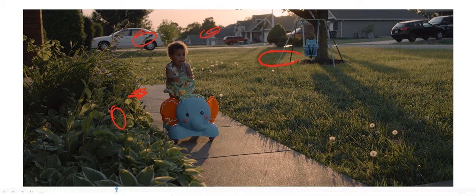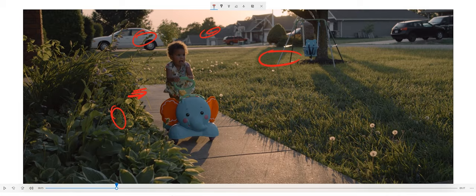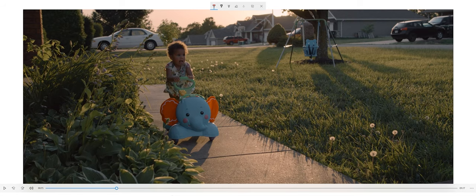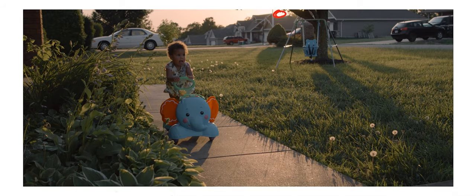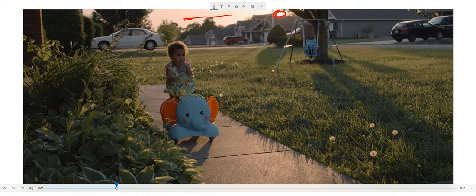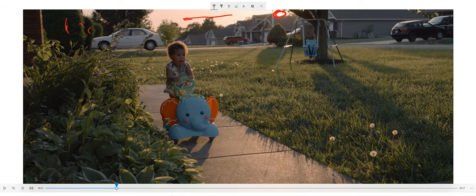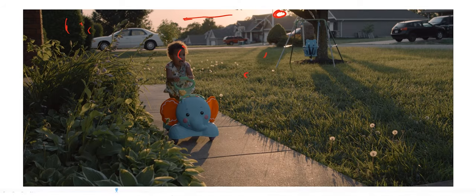Another important thing to keep in mind is to understand your levels and your gradation from light to dark. We kind of see it in this frame. We go from light to middle gray, then from dark, light, dark, light, dark, light, and just all over the frame we see that.